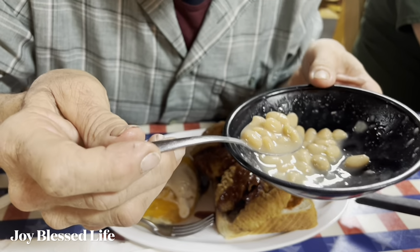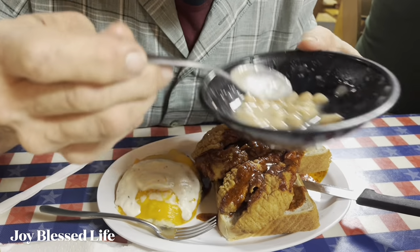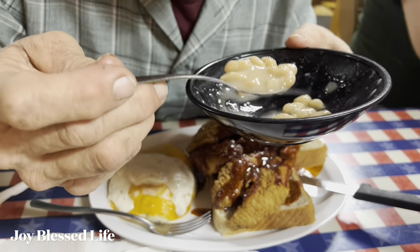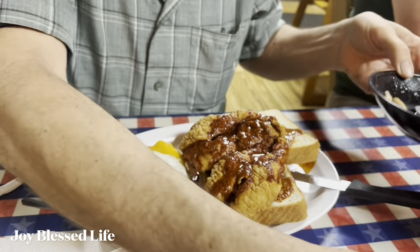So they got regular beans. They're like the white beans. Really good flavor. It's simmered a long time, cooked fresh. I think they're northern beans. Yeah, the northerns.